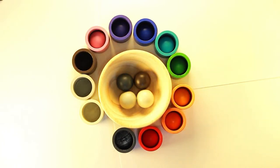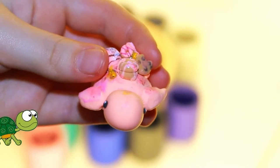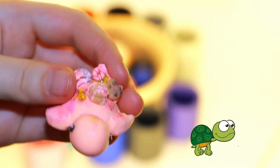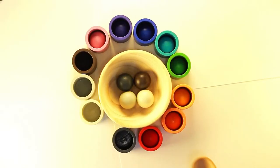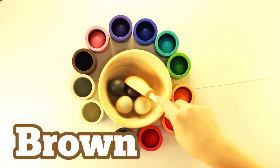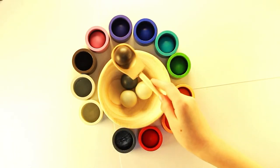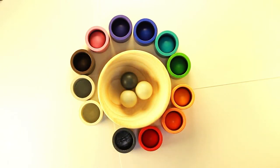Let's see what's there. It's a turtle. The turtle is a cute and slow-moving reptile that has a hard shell on its back to protect itself from danger. They live on land and in water and come in different sizes and colors. And here is the brown ball. Where should I put it? That's right, in a brown cup.